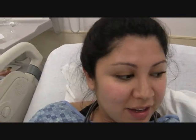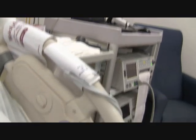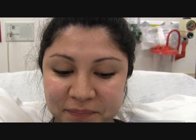And that's pretty much it. I didn't think I was gonna go today, but I'm excited and nervous, but yet calm. So yeah. See, there's that machine over there. I was keeping track of the babies. Baby, some just like monitoring and stuff. So yeah, they told me I couldn't videotape the labor part, but I can videotape like right now, so that's good.